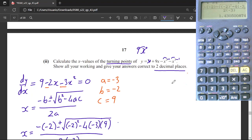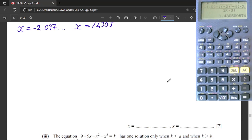So when we round, it's very important. Minus 2.097, two decimal places is rounded there, but there's a 7, so the 9 becomes a 10. So it looks like this. Okay, and that one, 1.43. You're genius.